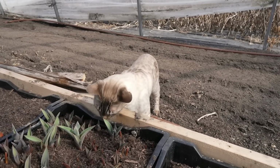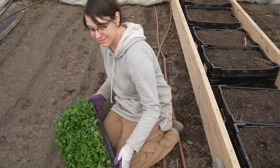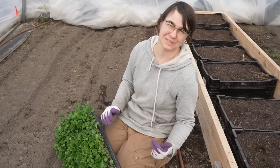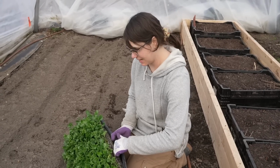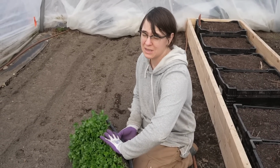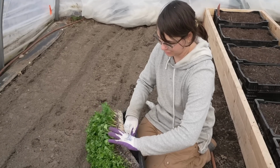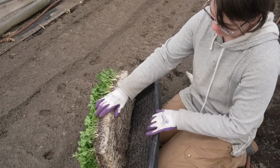These ranunculus look really incredible. They look massive, they look happy. The problem is they're not really supposed to look like that. The plan is when you pre-sprout them like this, you're supposed to just wait until some roots grow, because if you wait too long and they look like this, you actually have a big problem, which I'll show you right now, which is I've made root cake.